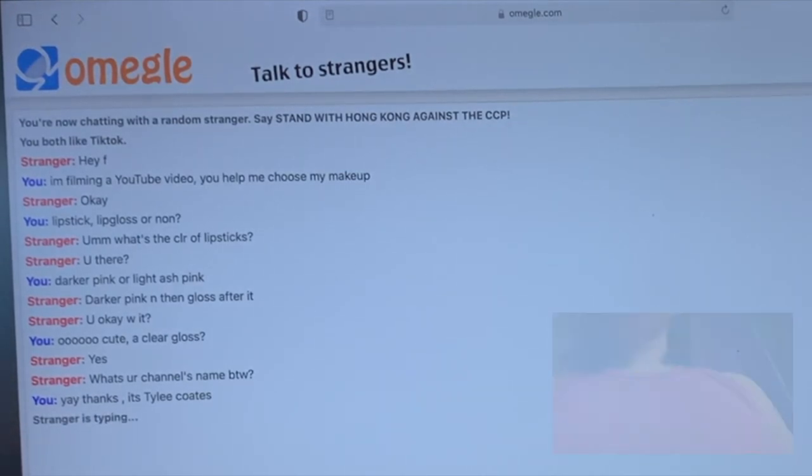Okay, so she was super nice. She said the darker pink, which is this one, it has a hair in it. That's awkward. So I'm gonna do that, and then she said a clear gloss. So for the clear gloss, we're gonna use the Morphe Charlie and Dixie D'Amelio one. I actually really like it, I won't lie.